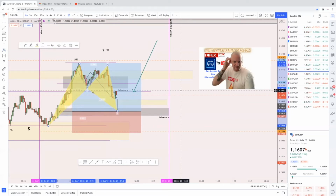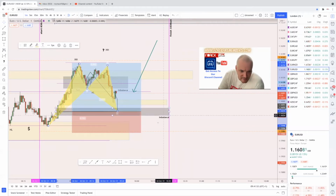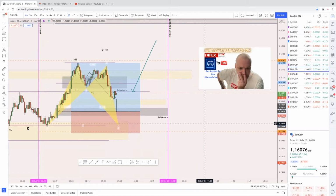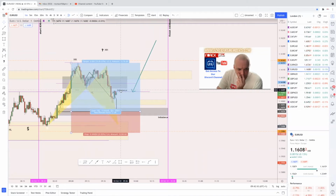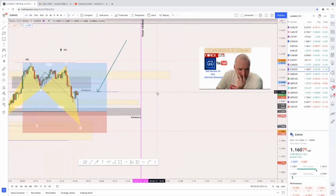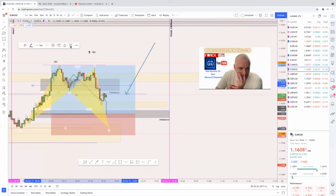Are we going to get the drive down into there for a possible harmonic? There is a possible harmonic there, but again, if you were to stretch this out, it could quite easily come down to the liquidity area before the drive up. Again, we might get another push up into here for the 50% of the pattern. We've crashed through that, so we can get rid of that.